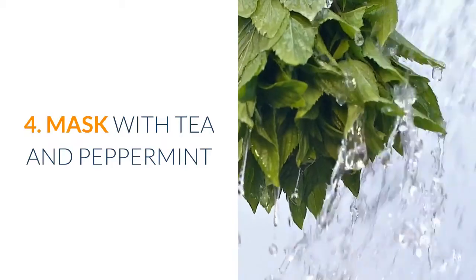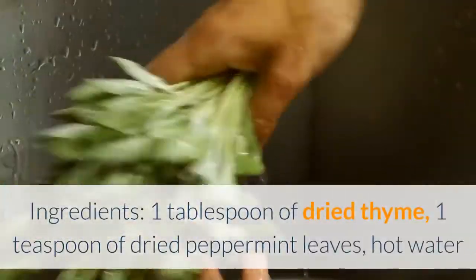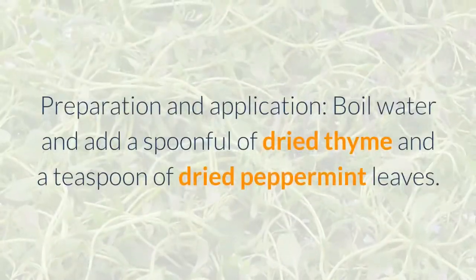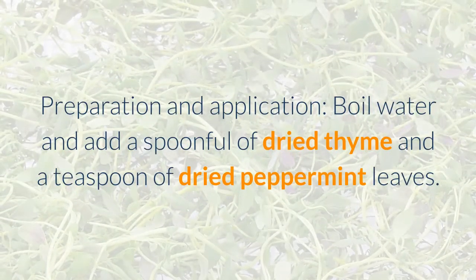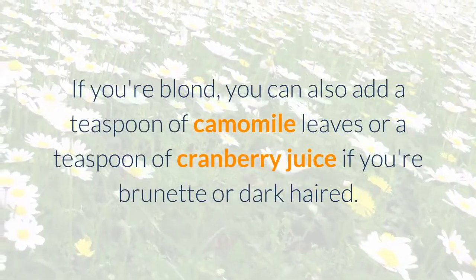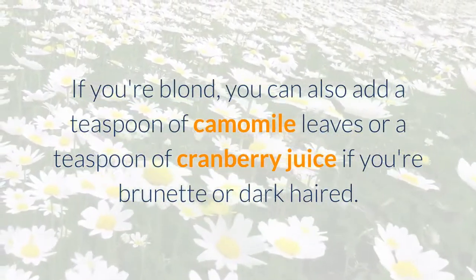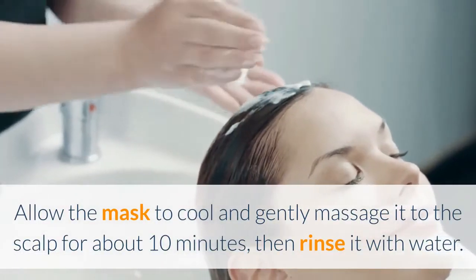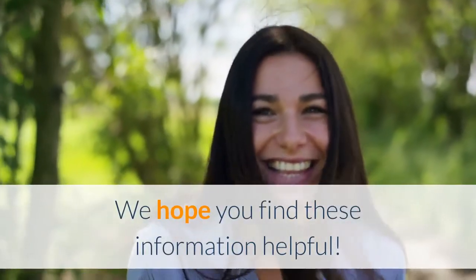4. Mask with tea and peppermint. Ingredients: 1 tablespoon of dried thyme, 1 teaspoon of dried peppermint leaves, hot water. Preparation and application: boil water and add a spoonful of dried thyme and a teaspoon of dried peppermint leaves. If you're blonde, you can also add a teaspoon of chamomile leaves, or a teaspoon of cranberry juice if you're brunette or dark-haired. Allow the mask to cool and gently massage it into the scalp for about 10 minutes, then rinse it with water.